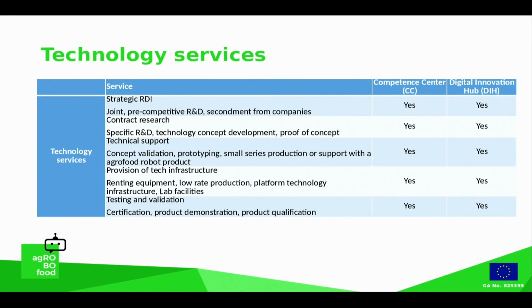Talking about the network, when people join a network, they want to have services. If you're a competence center, you mainly provide technical services. I listed here some technical services, especially around research and development, prototyping, proof of concept, and so on.